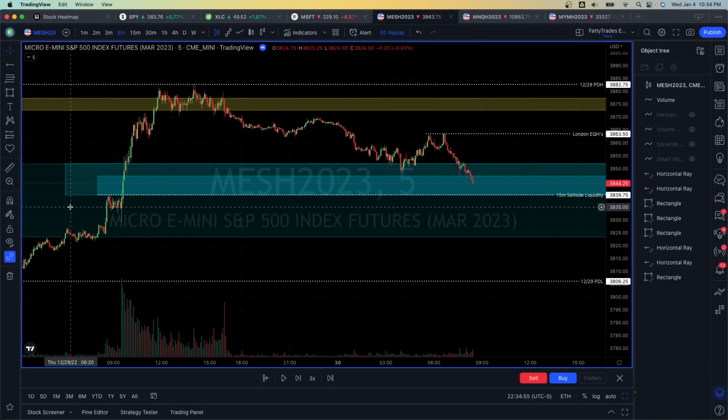And then also we know it's the end of the year. So there's likely going to be profitable short positions being closed. And that all typically happens starting in the last hour. And that's exactly what I was looking for.